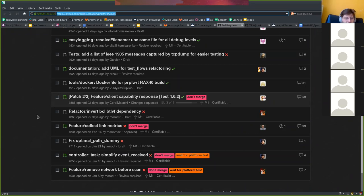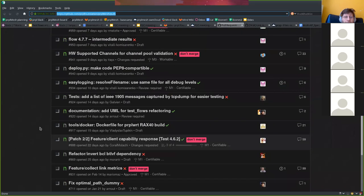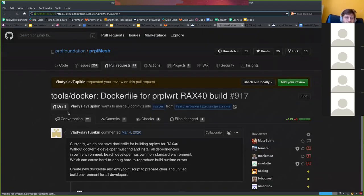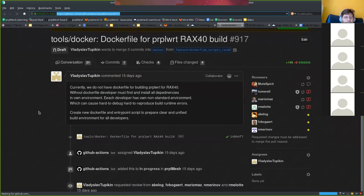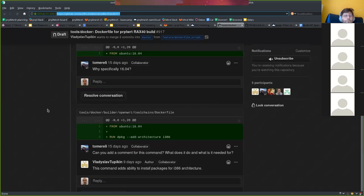So I wanted to suggest looking at the Docker file for prplMesh Rax 40 builds. This one. Yep. Okay, so this is a draft pull request. Yep, it's a draft. I think I can close it.